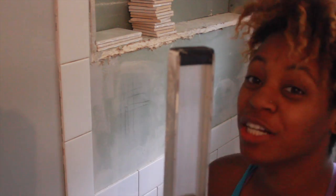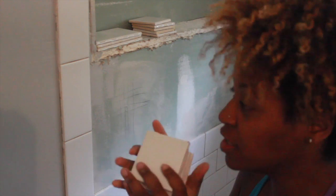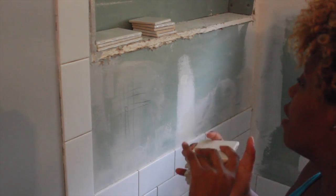So I'm gonna get started, hold on, move this out of the way. Alright, so I'm gonna get started finishing this little section here. We got pretty far up, so I feel pretty confident. I actually put a lot of these on myself last night. I cut a few half pieces so I can have them ready to do right here. And what else do I need? I have my leveler, this real-time leveler. I have my water and sponge right here. I need my trowel.